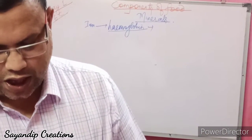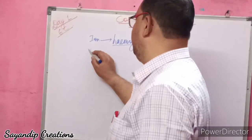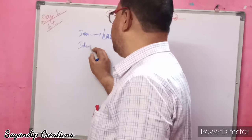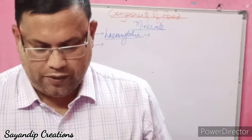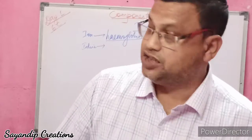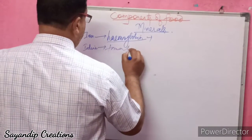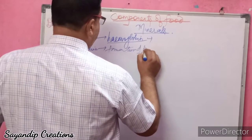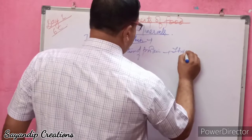Next is iodine. You have seen iodized salt, Tata salt and all. Iodine is needed for the formation of a protein called thyroxine.